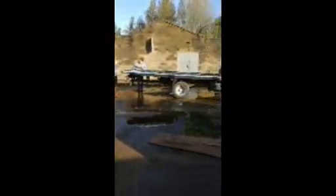This one here is another tilt and slide. It looks smaller, and it is smaller. It's got a smaller bed, but in fact, that carries more than that one. The stupid thing about it is that this will carry more than that one there. This will carry up to about 3 tons.